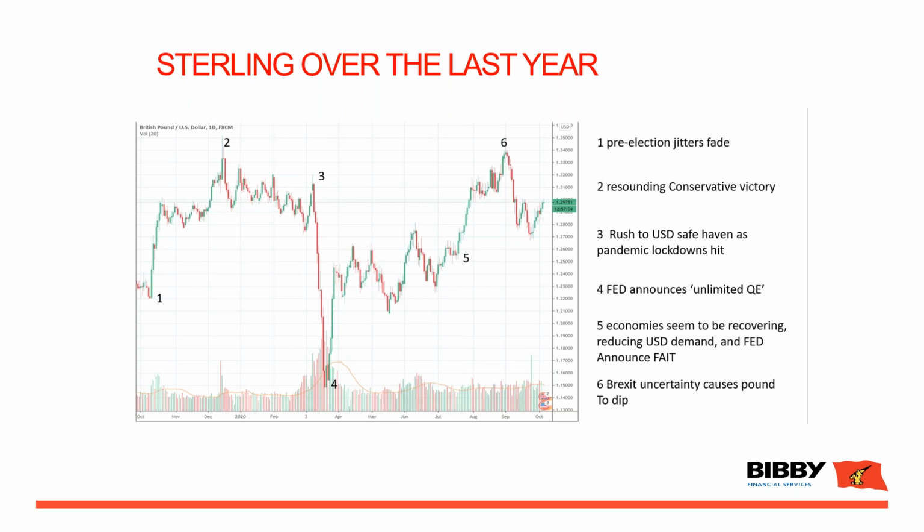until we get up to number 6 on this slide, which is where all of a sudden Brexit realisations or reality hit home. The UK introduced the Internal Market Bill, which increased the friction, raised the rhetoric level between the UK and the EU, and the pound dipped again.